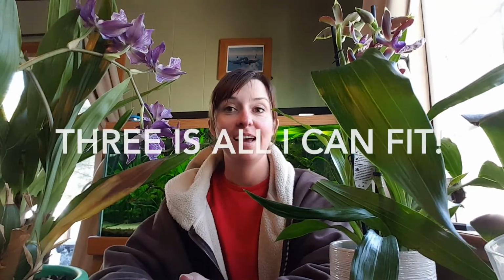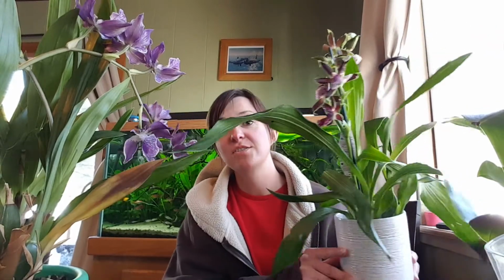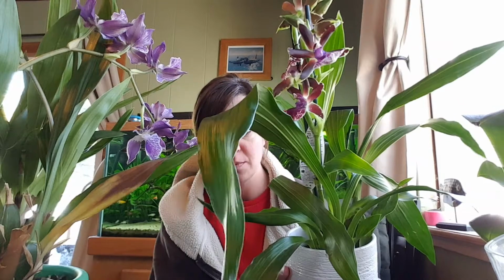Hi. So, I have now 3 Zygo hybrids. I just got this one. I've kind of gone crazy getting orchids. I bought some online, and I found this one at Trader Joe's. This is a Zygolumia.